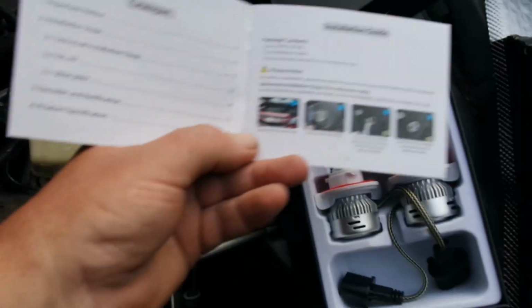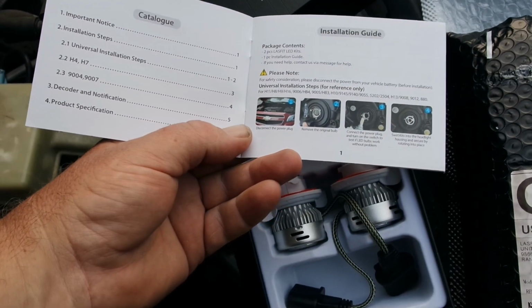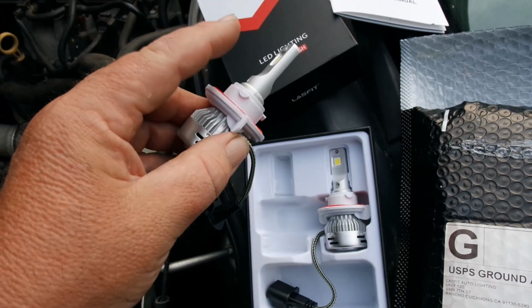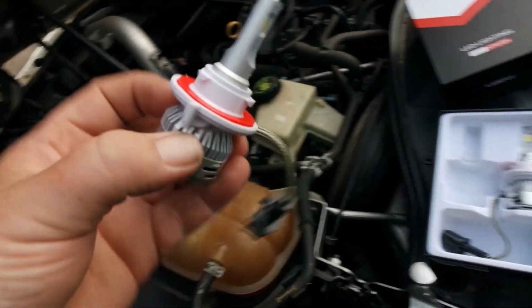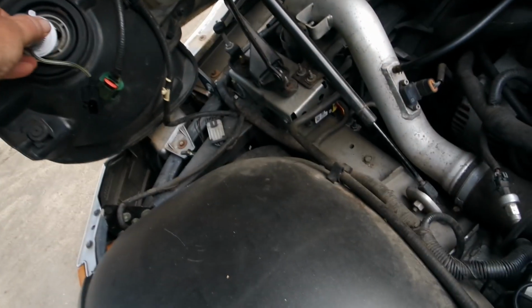All right. No universal installation steps, for reference only. This is all pretty self-explanatory. As I mentioned in the last video, don't ever touch the bulbs with your bare hands. You know, use gloves if for some reason you need to touch. I don't even know why you would need to touch them, so just don't touch the lights. Let's pop these in.